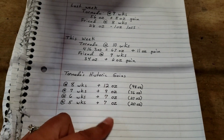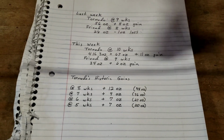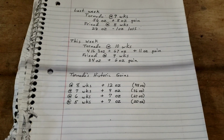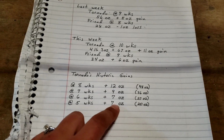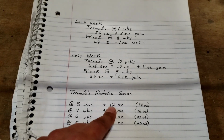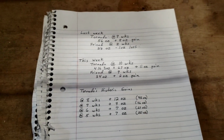But Tornado's a weirdo. I want to preface this by saying he is not growing for what's typical for our flock. That's why I'm so interested in tracking all this and keeping some notes on it. These are his historic gains. So at 5 weeks, 20 ounces. That was for a 7-ounce gain. Another 7-ounce gain, 9-ounce gain, 12-ounce gain, 8-ounce gain, and then back with an 11-ounce gain. So he's kind of doing the opposite of what I thought he would do.